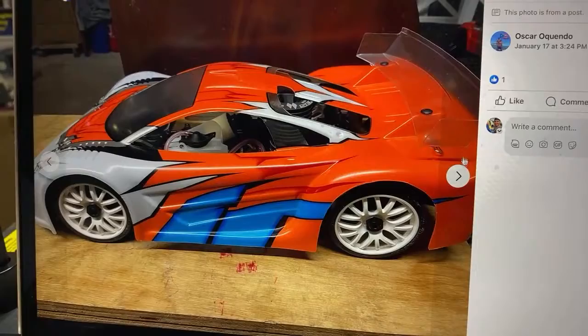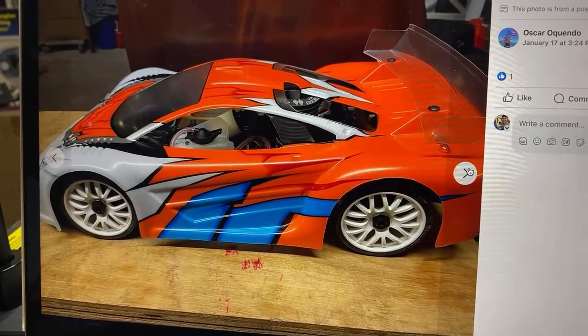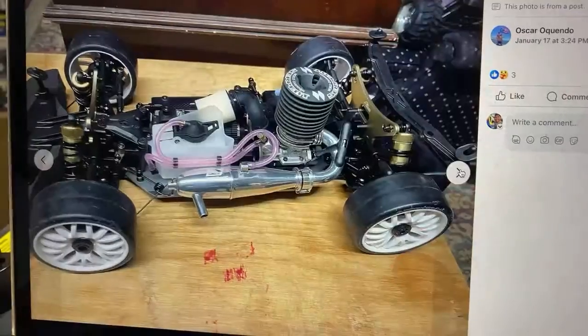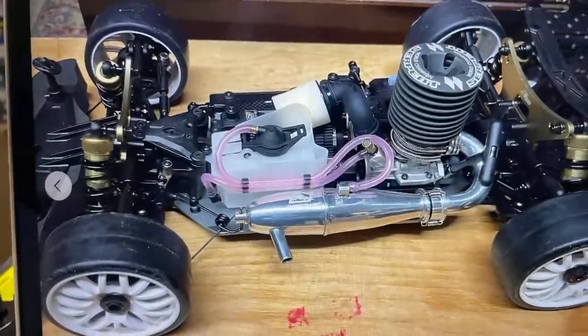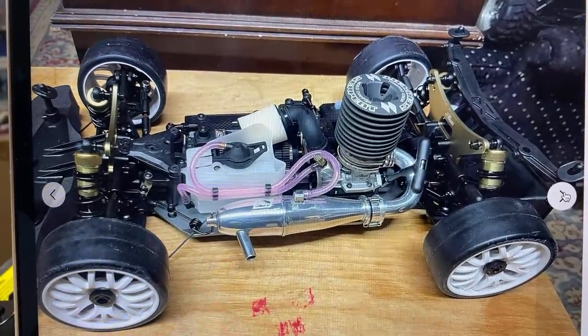Okay, so yeah, here it is. I like the body, honestly. There are extra decals included. So here is what it looks like under the shell. It really is a beautiful chassis, right?